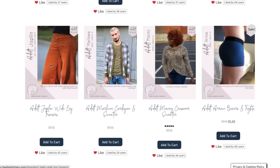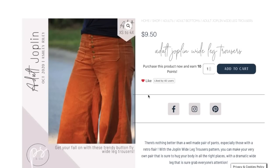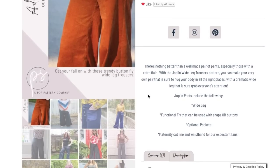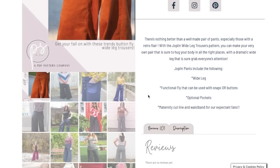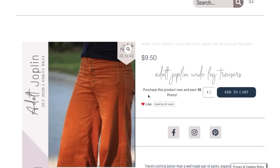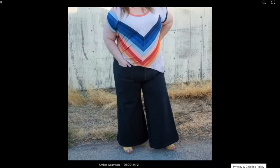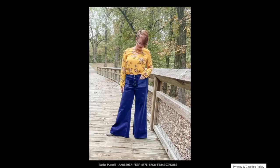Okay, wide leg trousers. So these are your button front, kind of vintagey throwback flares. Wide leg, functional fly, optional pockets, maternity cut and waistband for our expectant fans. What about people that just eat too many potato chips? Oh gosh, okay. Cute leg line. Really cute leg line. Okay, pants.